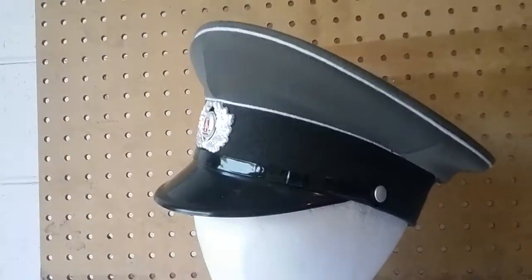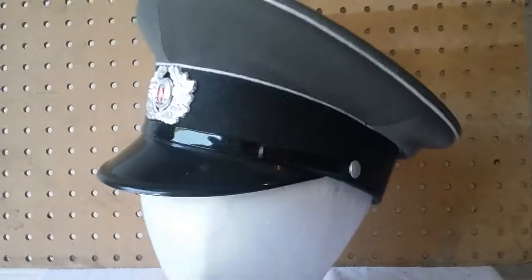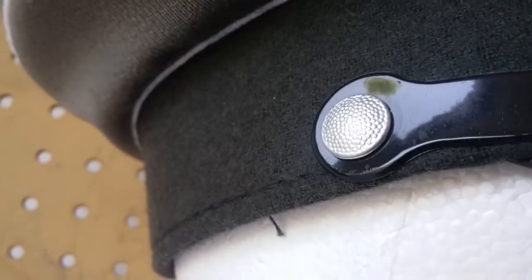All right, dude. So now this next feature is all about the visor hat, which comes with the grouping. Let's see if I can try to get better detail. There's some hair, dog hairs, wire hair, dachshund hair follicles on it, but nothing a little brush off can't fix.